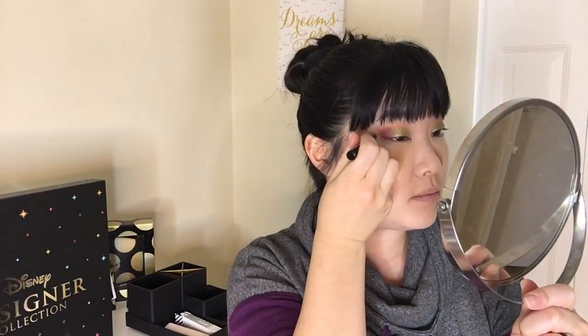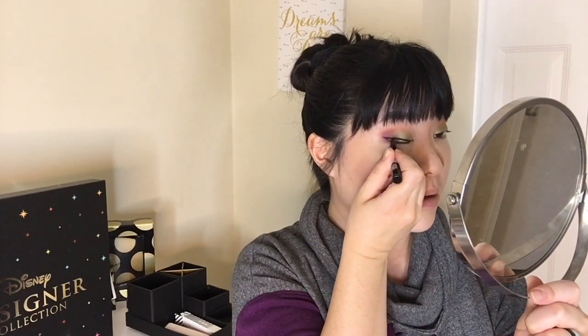Okay, so let's finish up the eyes. I'm gonna just grab this Ico Skinny Liner Pen and draw on some wings. I always find eyeliner pens are really a lot easier to apply a winged liner than any other type of eyeliner. I tend to use a liquid liner, but the pen style is nice because it's a lot faster. Oh, I just messed up.